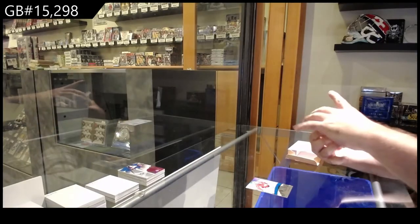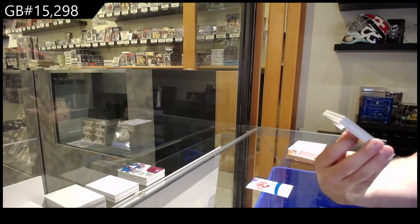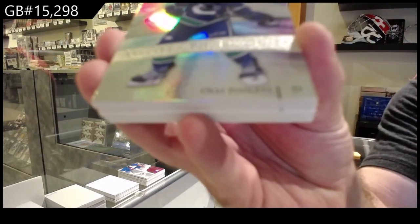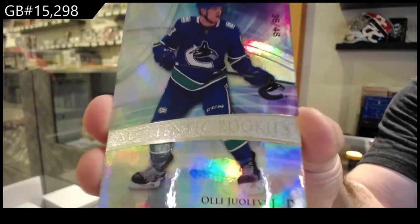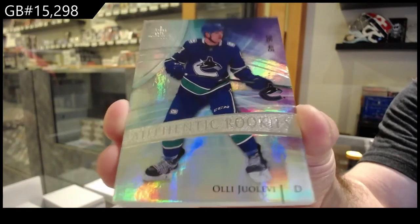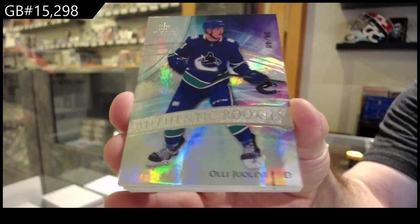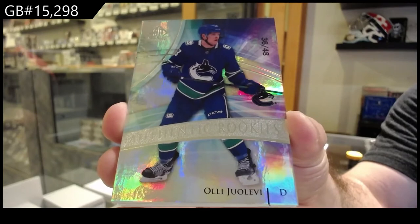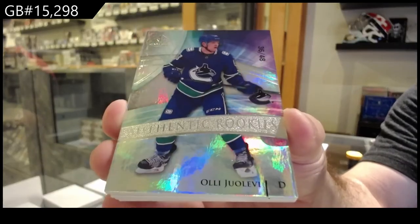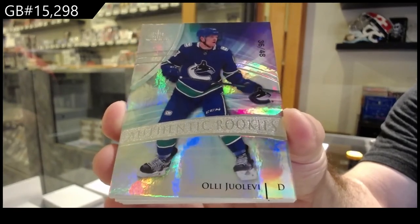Ooh, that's a decent one. We've got number to 48 authentic rookie for the Vancouver Canucks of Yo Levy. Number to 48. It would be around, again, I have to do the exact calculation and everything. It'd probably be around the 275-ish, 290-ish, somewhere around there. All in, obviously. Yo Levy.